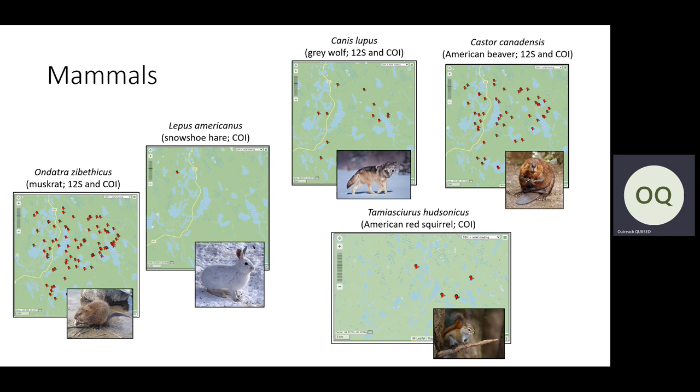And again, you can kind of see the different performance. So with the muskrat, both 12S and CO1 will detect it. With the snowshoe hare, it was only picked up by the CO1 marker. Again, red squirrel only picked up by the CO1 marker. So you have to think about your marker choice and what you're actually looking for.